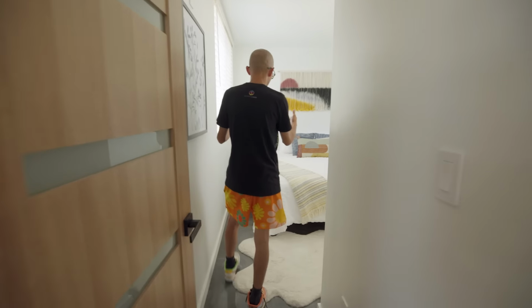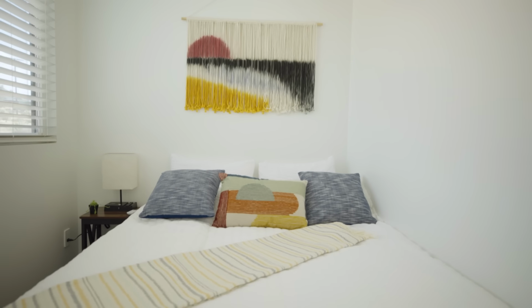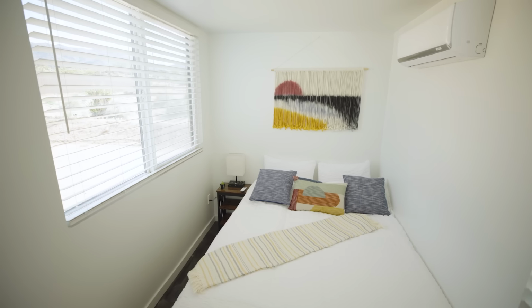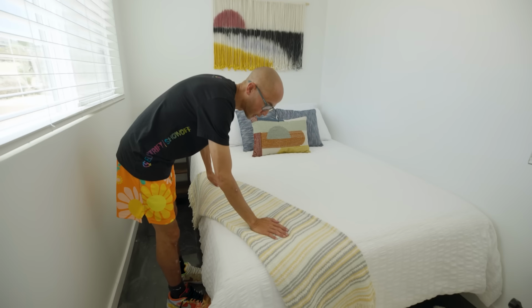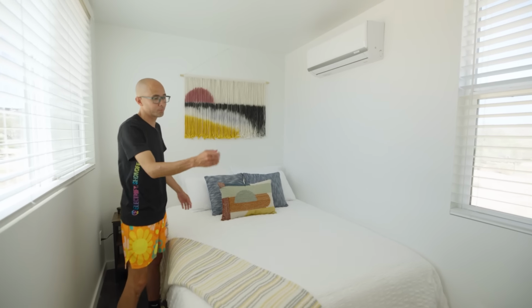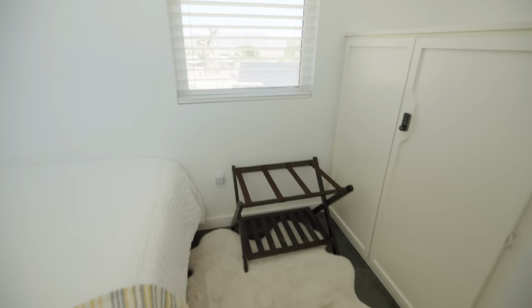This bedroom, we consider more of the kids' bedroom. Same thing though, floating bed, queen size bed, same comfiness, its own mini split, and then cool views to the back of Joshua Tree. And again, very simple, very minimalistic. We added some more color. We added some yellows and some blues into this room. You've got your storage space. Simple, effective, but gets the job done.